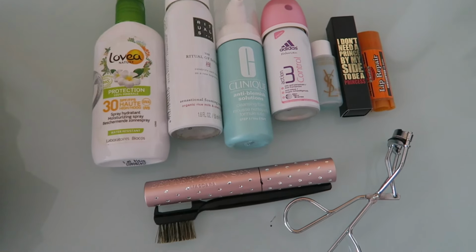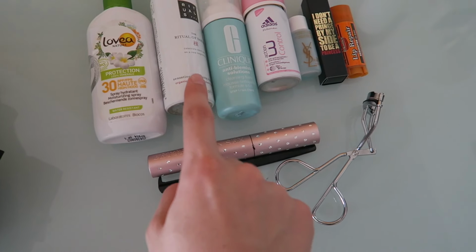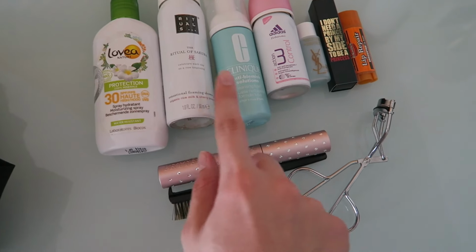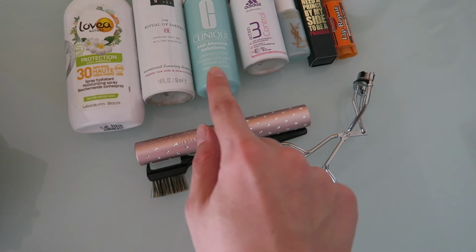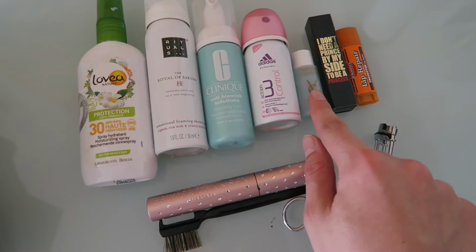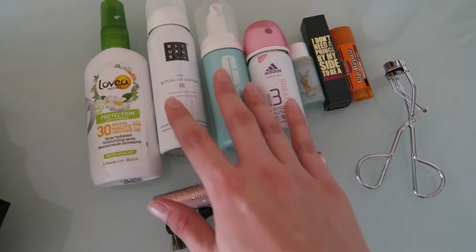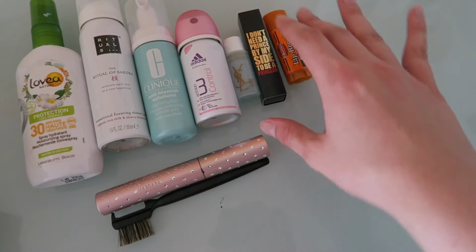And then the cosmetic and makeup products I'm gonna show you. So I'll take these with me: sun cream, body wash, facial wash, deodorant, eye makeup remover, travel size. This one also, well, almost everything is travel size.